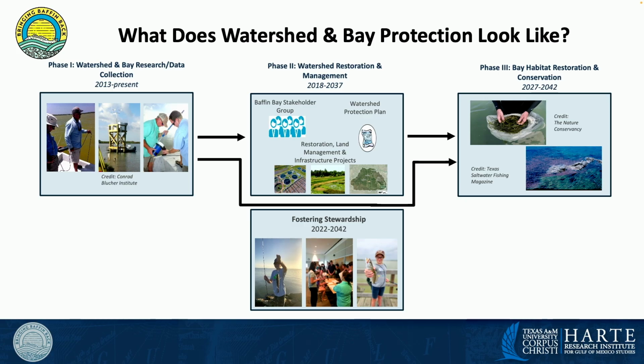And we talked earlier about the TMDLs and the implementation plans, as well as the watershed protection plan for San Fernando Creek and Petronilla Creek. And this is broken down a little bit more. So phase one is watershed and bay research and data collection. That is what began in 2013 and was building upon some of the previous work that our partners had been doing. And that is continuing on, and that will continue for the course of this project and hopefully longer. We're in phase two right now. This is our beginning watershed restoration and management phase. We have a very active Baffin Bay stakeholder group.